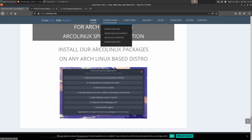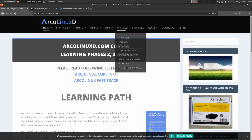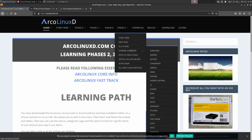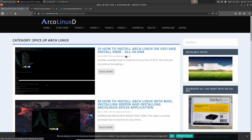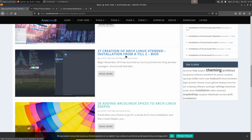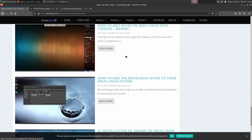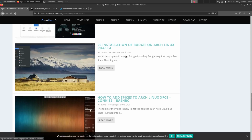But that has been documented over and over and over when we are learning about Arch Linux. We learn Arch Linux in phase 5. We install Arch Linux on the old machines, the new machines, go to phase 3 and choose 20 desktops. Well, one of them, right? And then we have the Spice Up Arch Linux. These articles are all about getting stuff from us inside Arch Linux, because you miss things like SN and CP and Skel and all that. You miss some of these aliases that we have created. And there's much more. Themes, icons, and so on. So all explained. So enough articles, right?